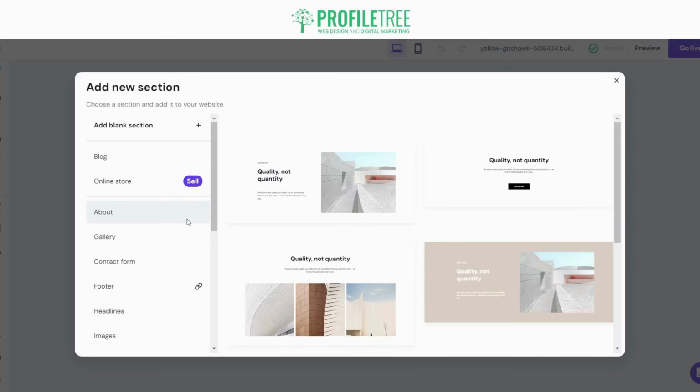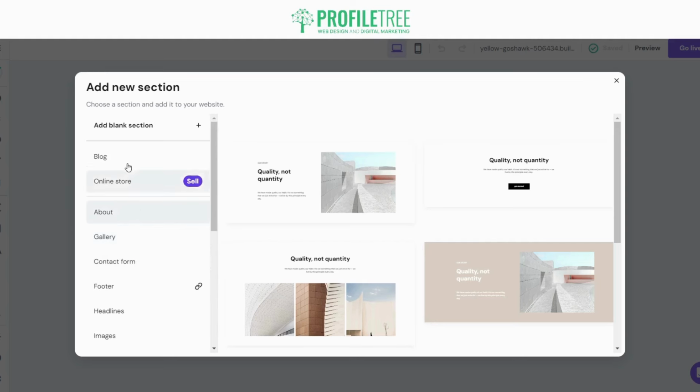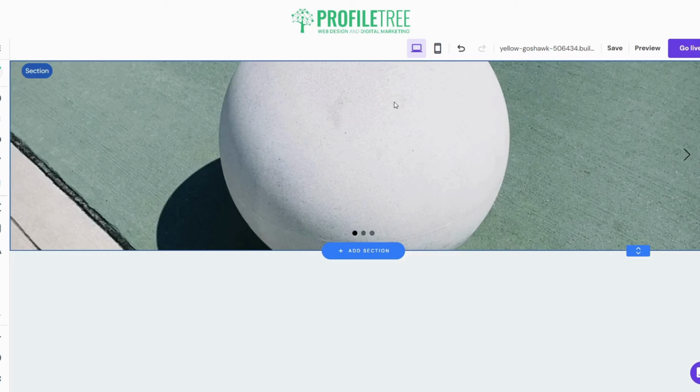So we can add a section in if we wanted to. So depending if we're going to create an e-commerce site or a blog site, we'll go for just a normal informational type site. So a couple of options here where we can add a footer in, we can have a header as well. So with this section, we can add a blank section as well. But what we want to focus on here is a hero section. So we'll probably go for, let's have a look at some of the slideshows that they have. So we can have a slideshow in at the start, as you can see.